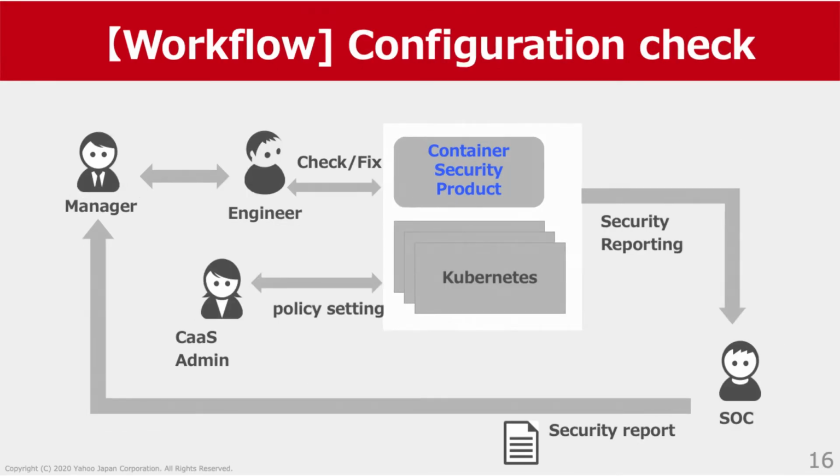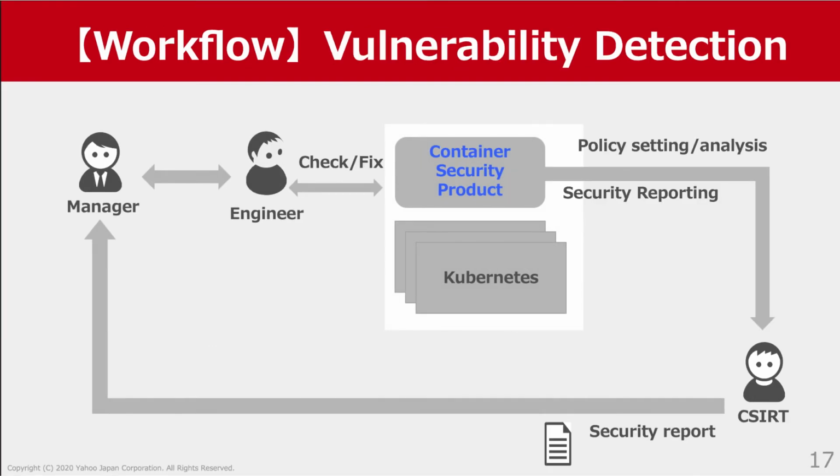Next, let's talk about the configuration check. Configuration checking is mainly a mechanism to check if Kubernetes has been improperly configured. Here, the Containers as a Service administrator creates a policy for the configuration itself. If there's an incorrect configuration, we've come up with a mechanism to notify the engineers. And then we were trying to figure out a way for a report to be generated to the SOC team as well and reported to the manager as a security report.